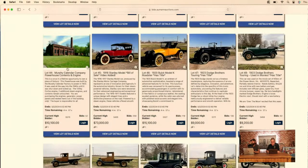So then we got a whole bunch of cars. We got a ton of cars this year. It's the biggest bunch of cars we've had at one time, and of course we've got 10 cars from the movie Killers of the Flower Moon.